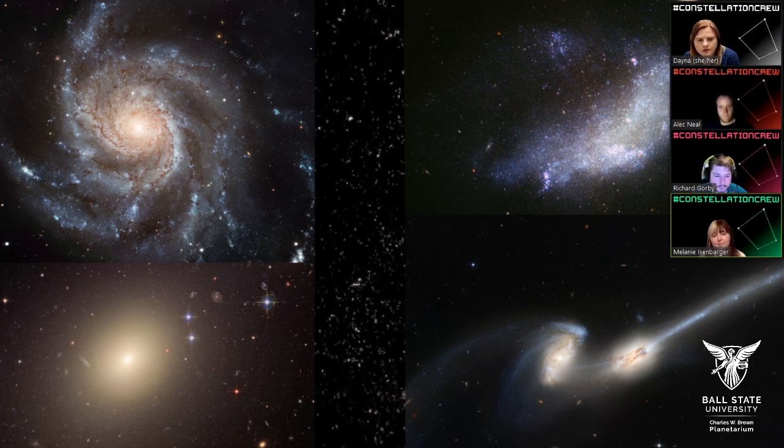Since they're closer to us, they come in as single points of immense light. They come into the telescope in a different way than the farther away galaxies that have their light distributed a little bit more evenly and spread out.